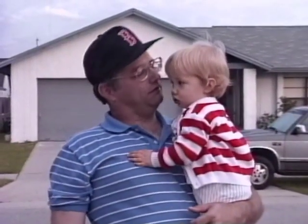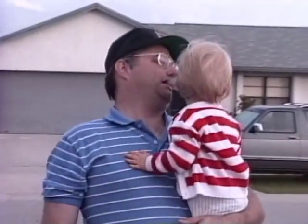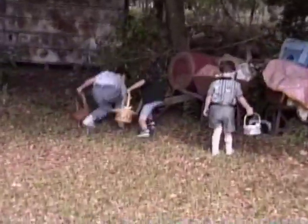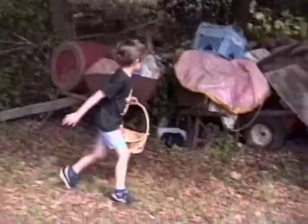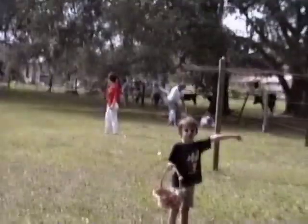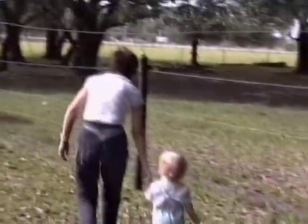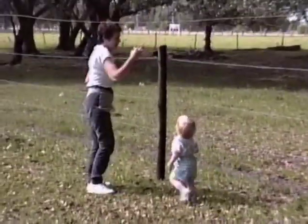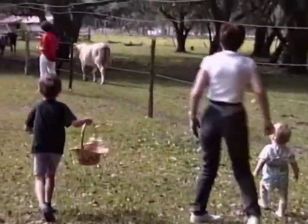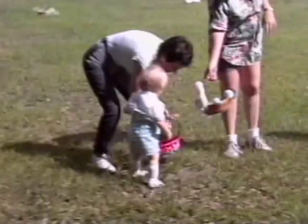Go ahead. This is the first Easter you've been walking, huh? Yeah. Andrew, you better be looking. Andrew, you better quit paying attention to the cows and looking. Michael! Michael! Mom, get over there, the green one. Get the green one. Watch the barbed wire. He found one with ants all over it.